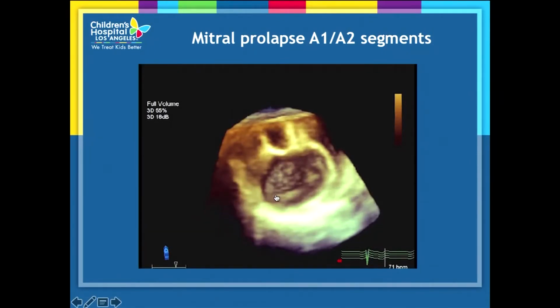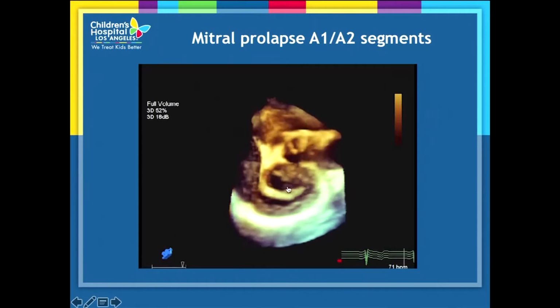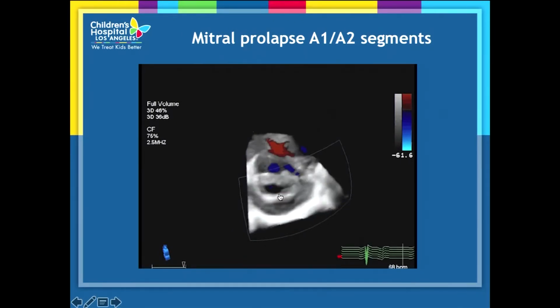This is actually looking at an en face view, and these views are somewhat standardized now, in which you look at it from kind of the left atrial surface. That's the left atrium. That's the aortic valve over here, and you can see how this A1, A2 segment is not really coapting well, and you have a very broad jet here. And I think this is something that you really don't get from a static model, is you can really see how the regurgitation occurs. And this is really important because you really need to know how that valve motion occurs, and you can only see that with dynamic imaging.